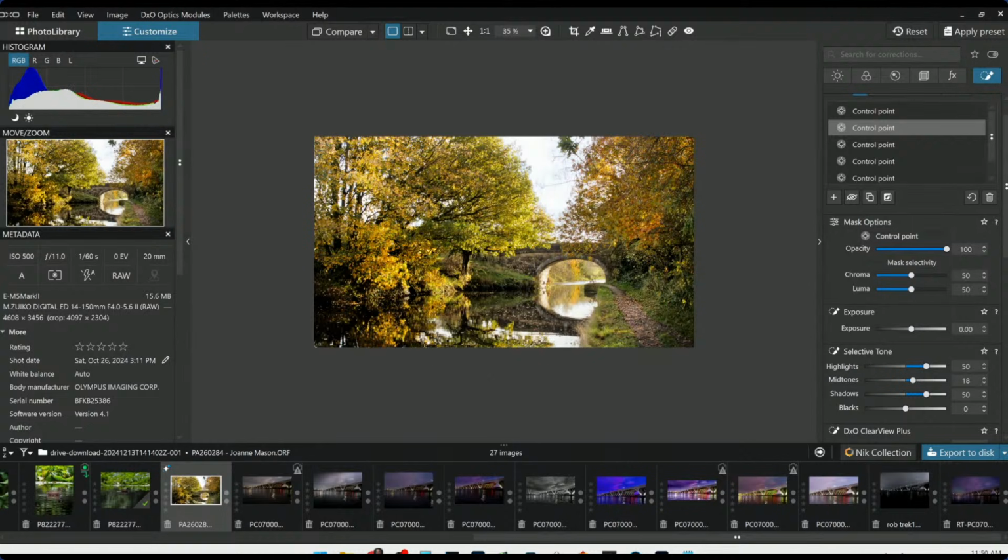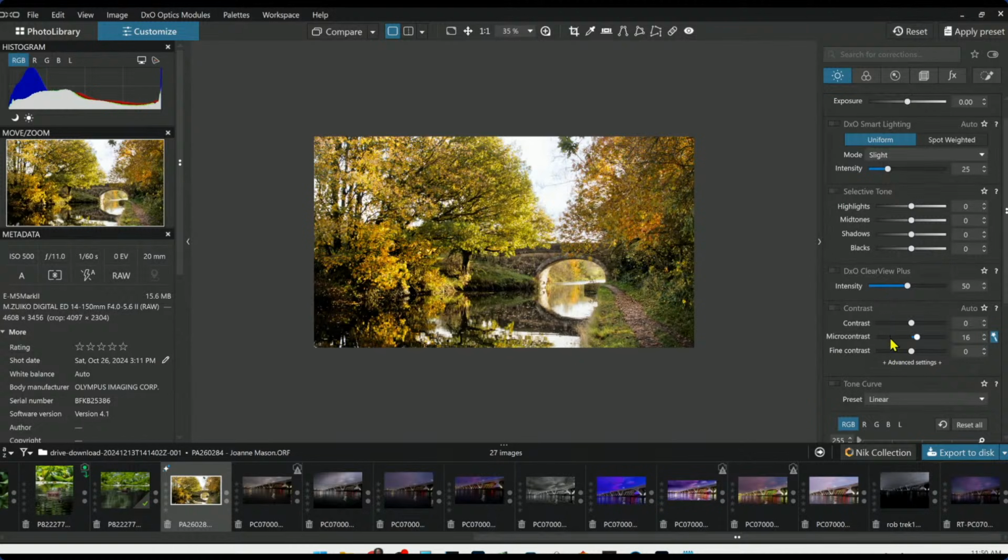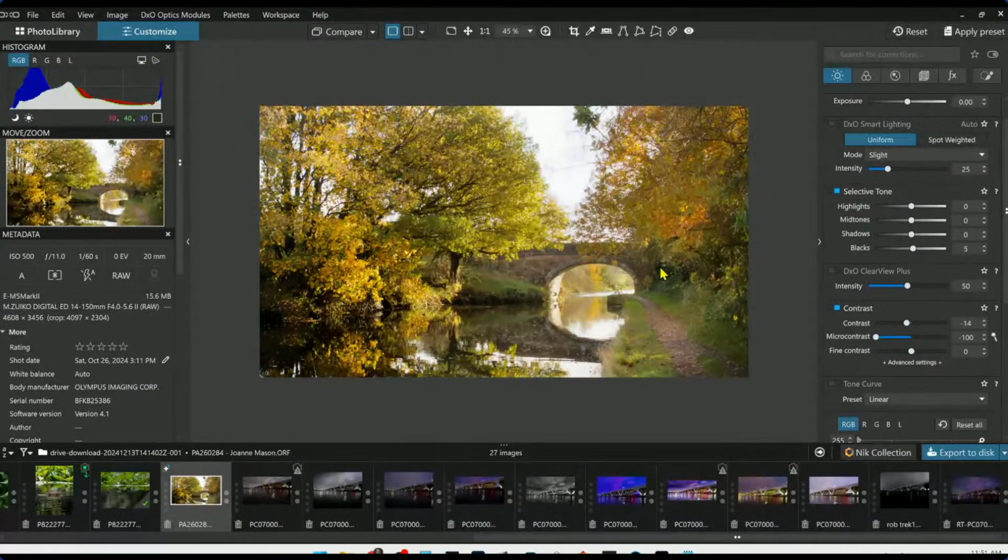And up here. Then globally, let's see if we can just drop the contrast like this. Do just a little bit of a lower contrast image this time. All right, let's do a quick comparison. So I'm going to export this one.